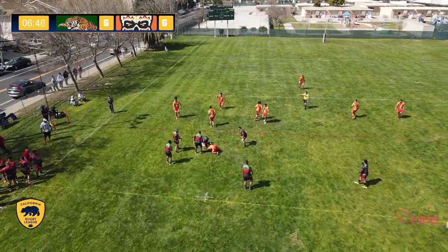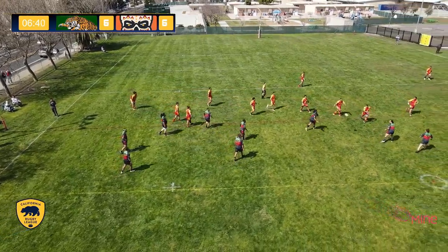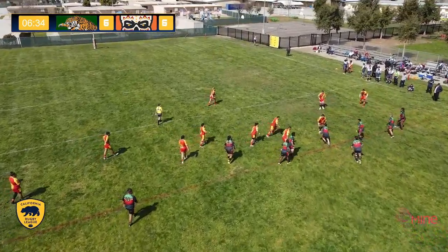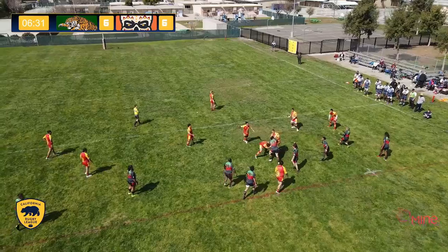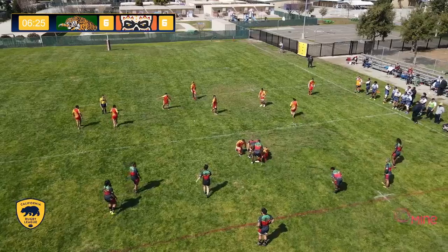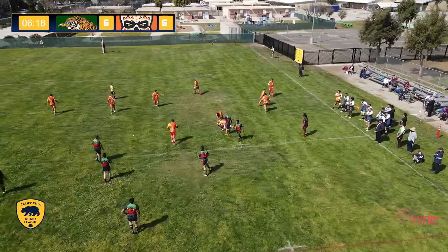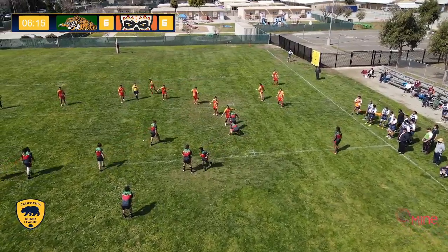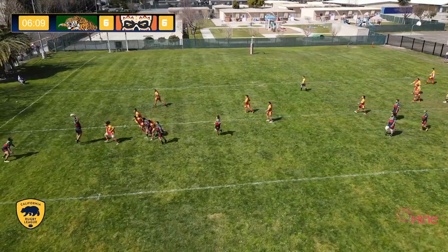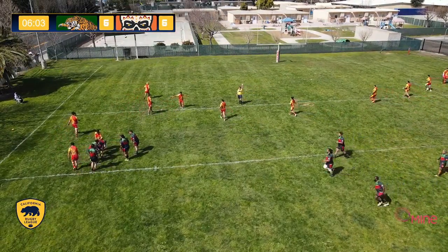Who is going to break this deadlock? Sacramento looking for the breakthrough. Not really finding one, but at least they're not in their own end. Nice, picks it up, runs with it. Got a couple of yards out of that. Moving the Savage back. Long passes. Nice. Oh. Two guys to take him down there.